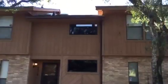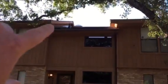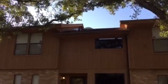Above here you can see these are two of the rake walls that we have, right up in here and right up in there. So you can kind of see, and then that of course extends, that little valley extends over to the back of the house too. So we'll go look back there now. Let's see, we talked about color consult.